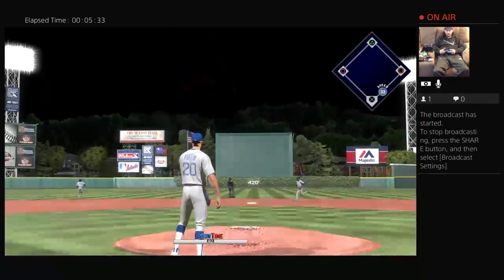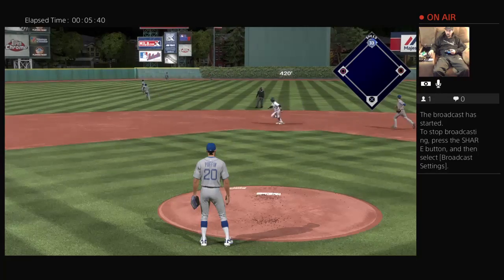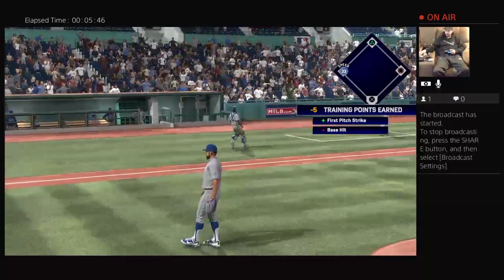A swing and a drive to center field. That one's got a chance. Ramirez going back on it, but he won't get there as it lands just shy of the wall. He hit the corner and tries for third, and he is into third with a leadoff triple.